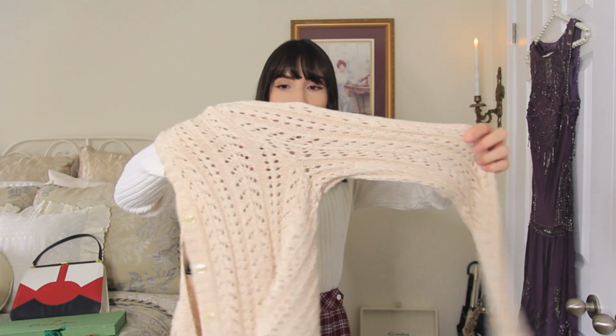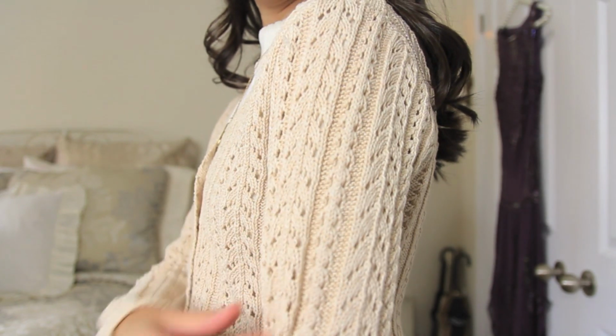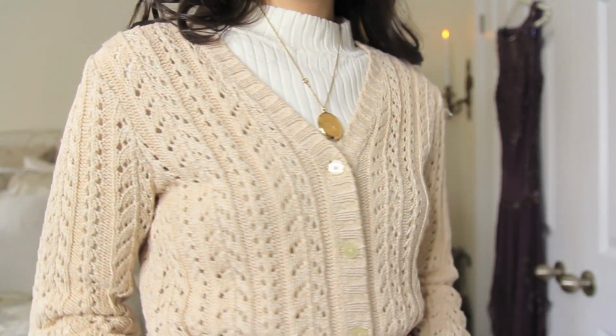I don't know if you can see that on the camera. You'll definitely see it on the try on, but it is just so beautiful. You guys know I love cardigans like this that have texture to them and a little bit of a pattern on it. I just think it's a little bit more interesting than just a plain cardigan. So I know I'm going to be getting tons of wear out of this, especially because this color pretty much matches everything.